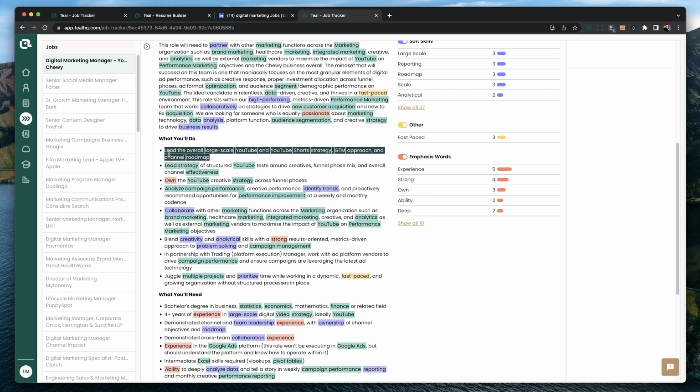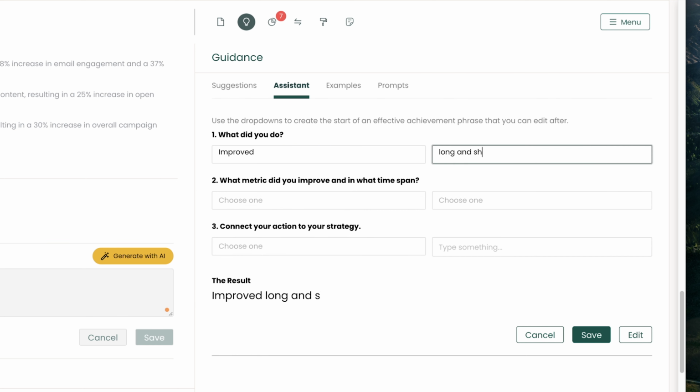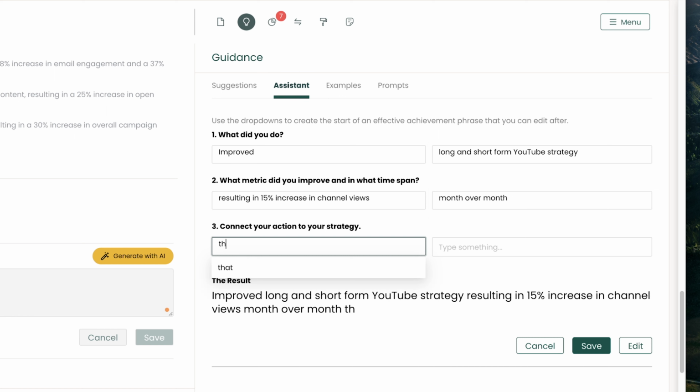In our example here, led the overall YouTube strategy. We're not going to copy this right over. We want to reference our experience and what we did. So what we're going to put, improved long form and short form YouTube strategy. What metric did we improve? We're going to say resulting in a 15% increase in channel views. What was our time frame? Month over month. And then what was our strategy action? Through better SEO targeting.